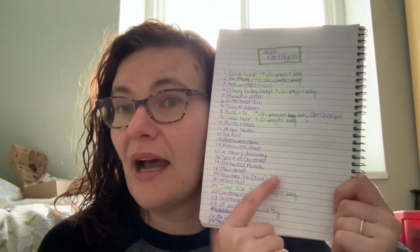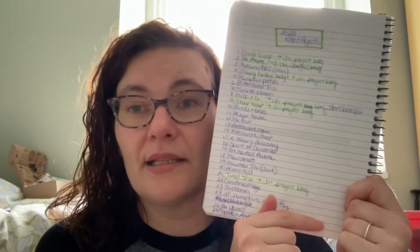I have 4 finishes for 2021 that I want to show you. I also organized all my stitching on Christmas Day because we celebrate on the 24th, so the 25th is a chill day for us. I wrote it all in my book. I have a bunch of kitted projects. Anything that has a highlight on it means that it's already in a stitching bag, ready to go. I am trying to do Stitch from Stash again this year.